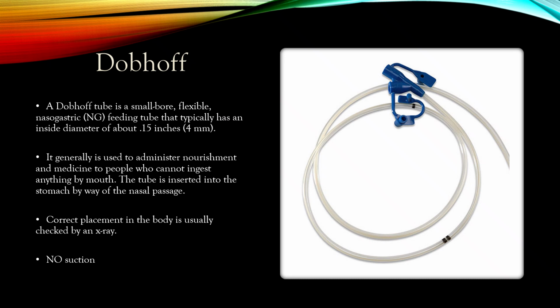This tube is not used for suction. Unlike a tube used for gastrointestinal drainage, there is no suction attached to a Dobhoff tube. It is smaller and more flexible than other tubes, therefore it's usually more comfortable for the patient. The tube is inserted by the use of a guide wire called a stylet, which is removed after the tube is in the correct placement and has been confirmed.